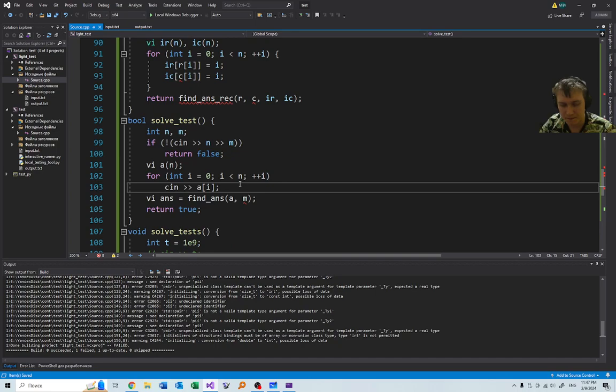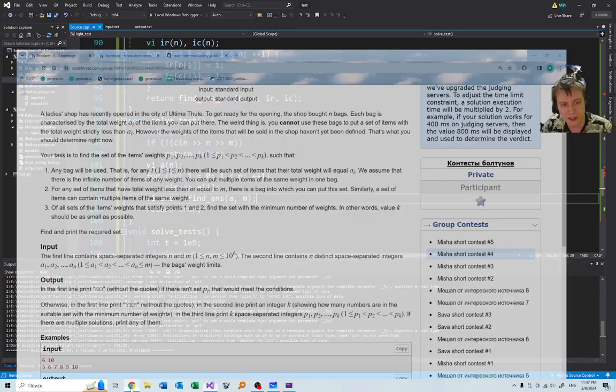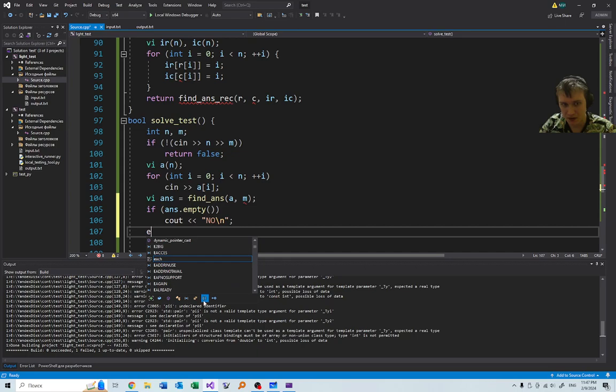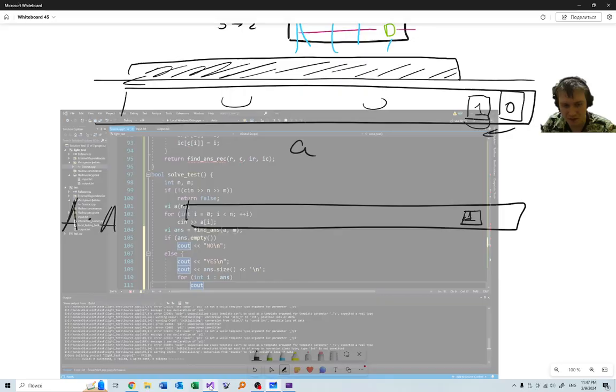Can A repeat? Because if they can, I wouldn't like it. No, they cannot repeat. So if ans.empty, we print no. Else we print yes. We print ans.size, and for int i in ans we print this number.